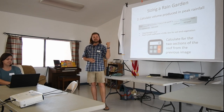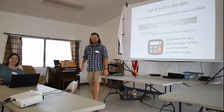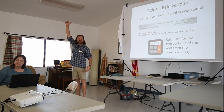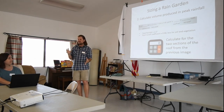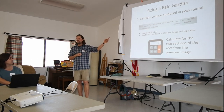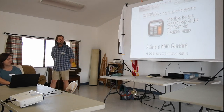So the cistern, has anyone seen the cistern over at the community garden? How big is that cistern? It's pretty big. It's about this tall and about this wide, and it holds 2,500 gallons of water. So just a little bit smaller than that is what comes off of that roof in one peak rainfall event. So that tells you how much water we can get. All right, let's keep going to the next one.